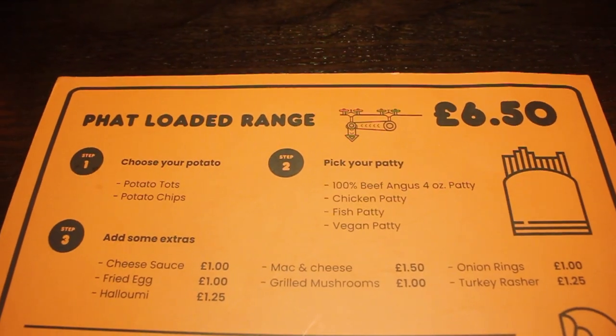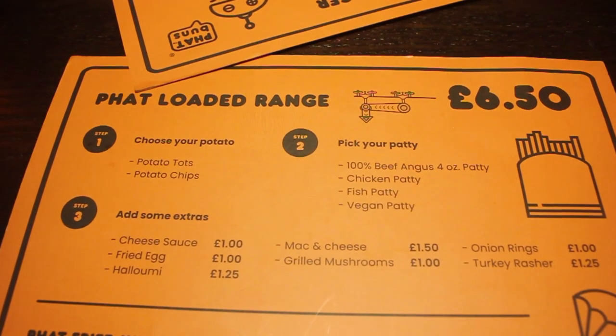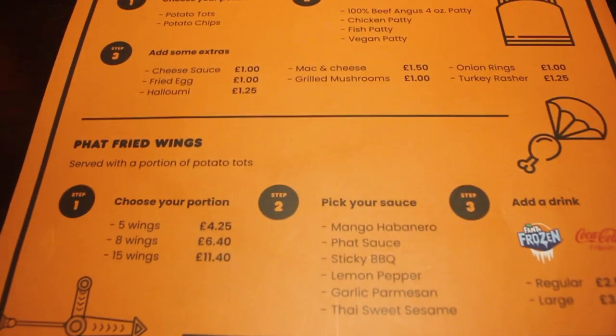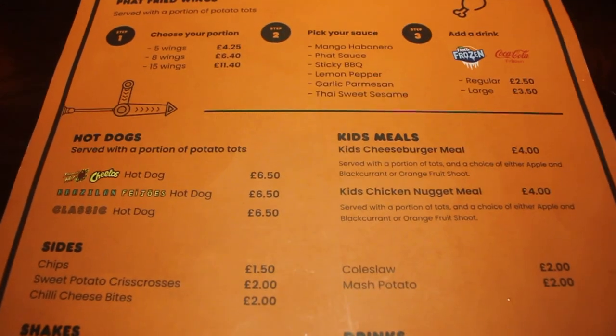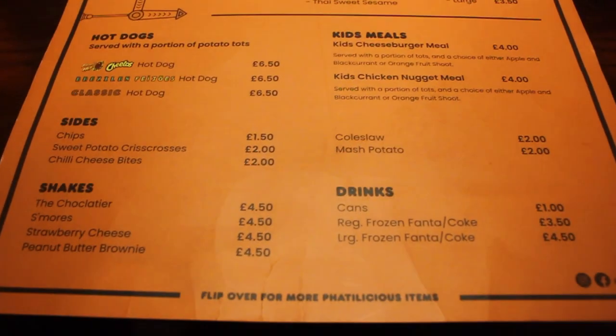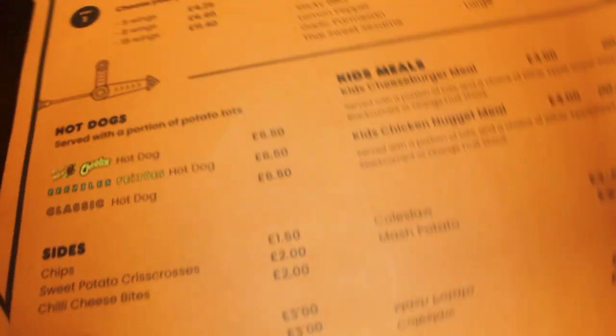They've also got a loaded range at the back, so this is something I missed. Again, it's very simplified in steps. Then you do get a portion of wings. I might grab a portion of wings too, to be honest. And then you get your hot dogs also. Just bits and bobs really. If you want to pause the clip right now, you're more than welcome to.